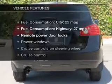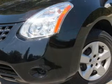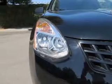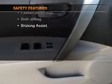And with these notable features, you won't want to miss out on the opportunity to own this amazing ride. Keyless entry, power door locks, power windows, cruise control, an AM/FM stereo with a CD player, power mirrors, an alarm system. If safety is a high priority, rest assured knowing that these top safety components are included.